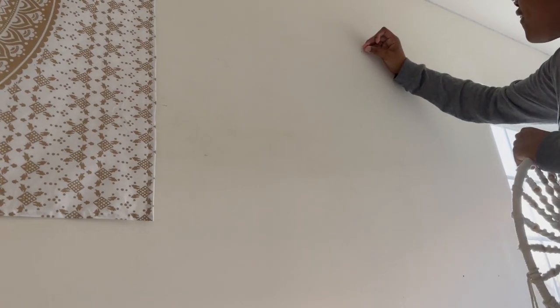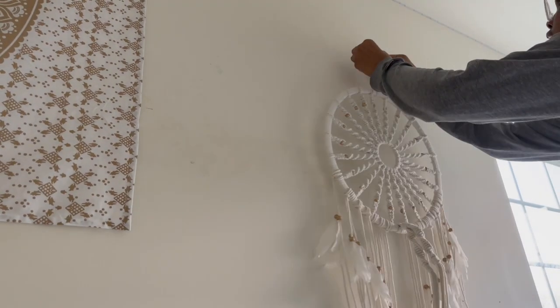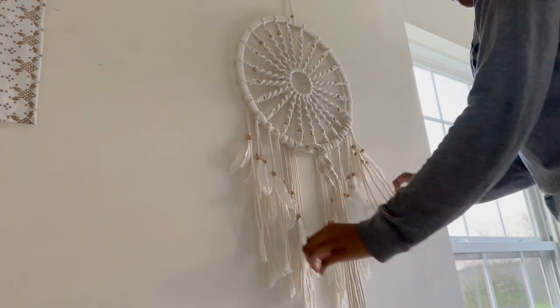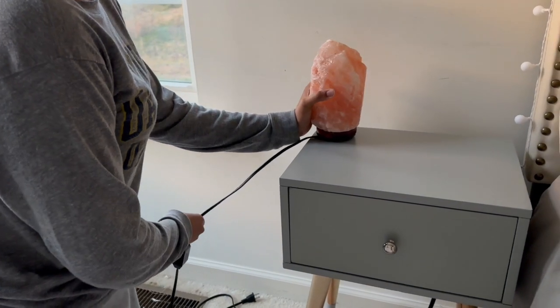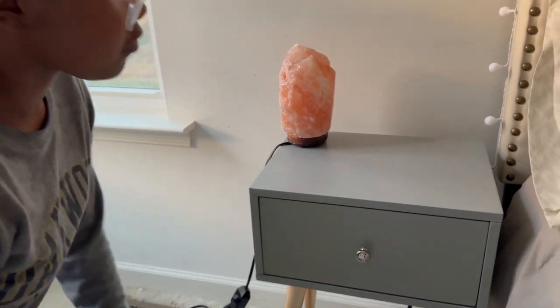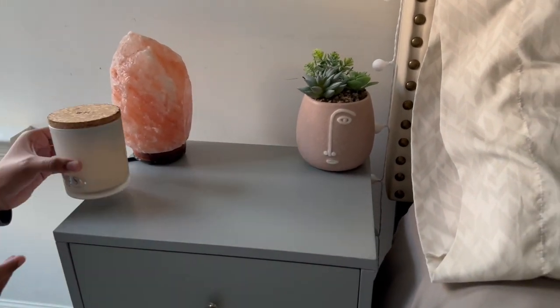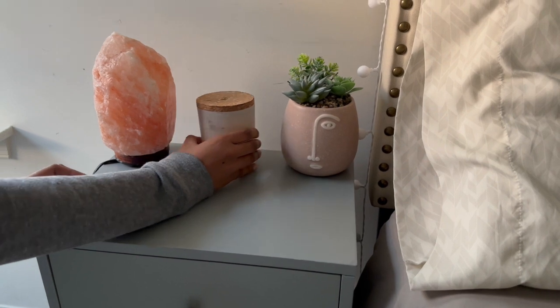And then I'm over here hanging up my macrame or dream catcher, whatever you want to call it, over my bookshelf. I thought it looked good here, so I kept it there. Now I'm placing my salt lamp over my dresser and my other little plant and my candle. I was having trouble deciding where I should put the candle. I did not end up putting it right there. I kind of changed it up, but you get the point.